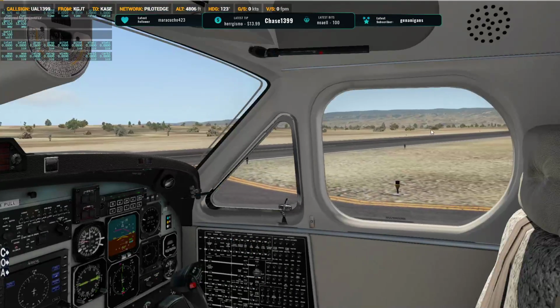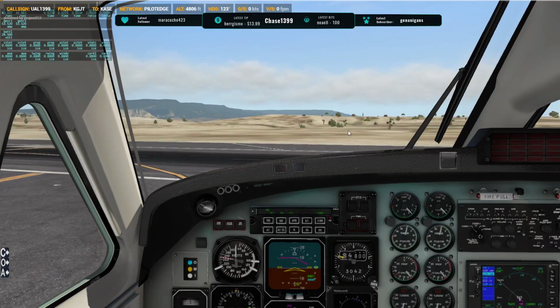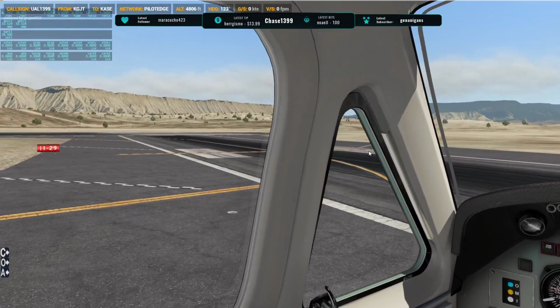Boeing 710, Boeing Tower, runway 14 right, cleared for takeoff, wind calm. Cleared for takeoff 14 right, Boeing 710.